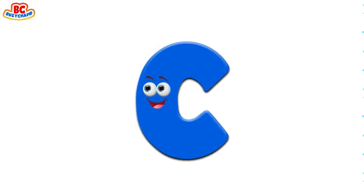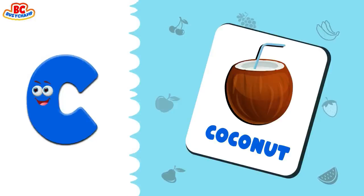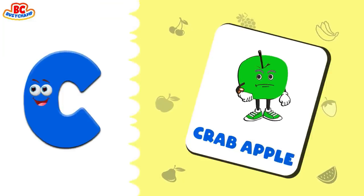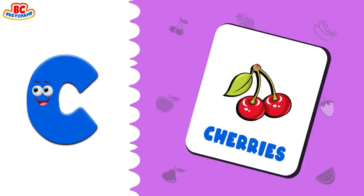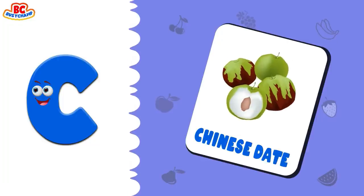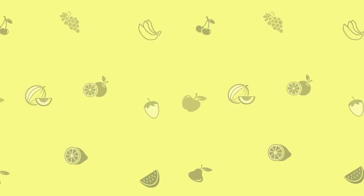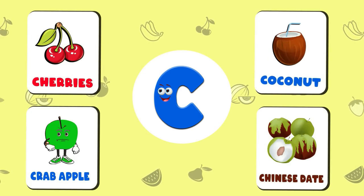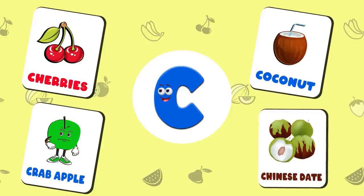C. C for coconut. Ka, ka, coconut. C for crab apple. Crab apple. C for cherries. Ka, ka, cherries. C for Chinese date. Ka, ka, Chinese date. Coconut. Cherries. Crab apple. Chinese date.